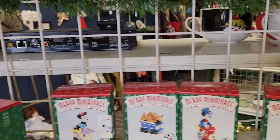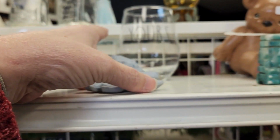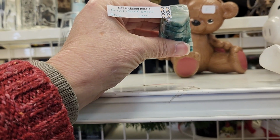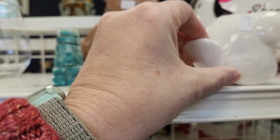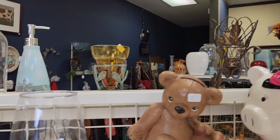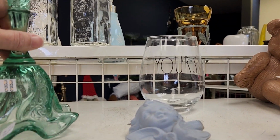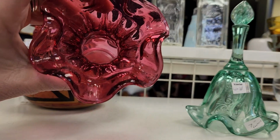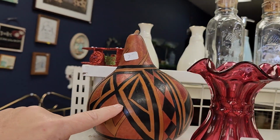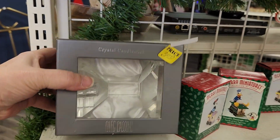This is a little Mickey Mouse train. This is a little blue cherub. It's $3. This is a green onyx chess piece. This is a little white fat bird. And my gourds, that's $10, the pea banks. This is a Fenton Bell, and it is $7. This is a Fenton Cranberry Swirl vase, and it's $7. And this is the other gourd from Peru. This is crystal candlestick. There's only one, and it's Oleg Cassani, or however you say that.